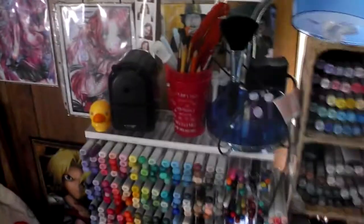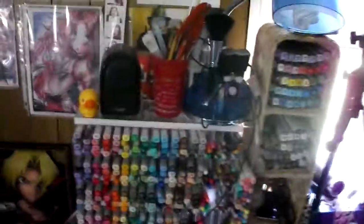Eventually I'm gonna need that space, Houdini. So yeah, this is the main part of the desk that I use.